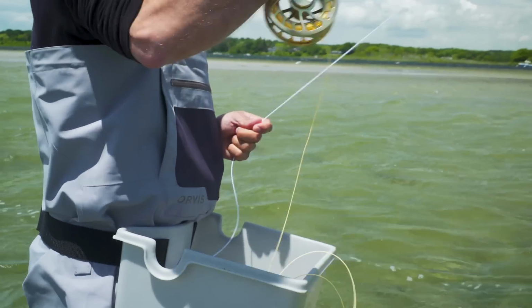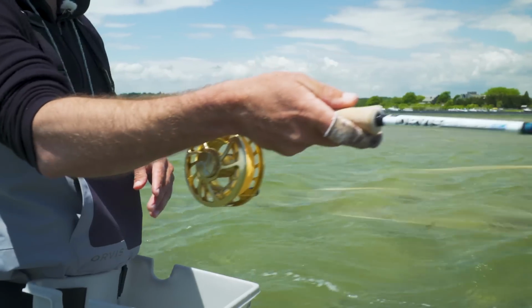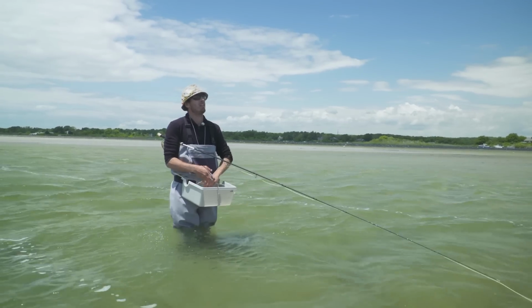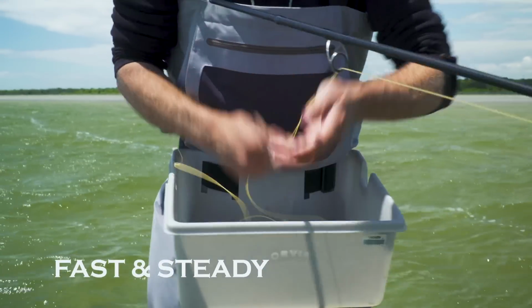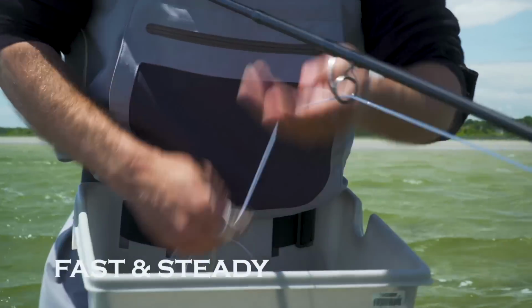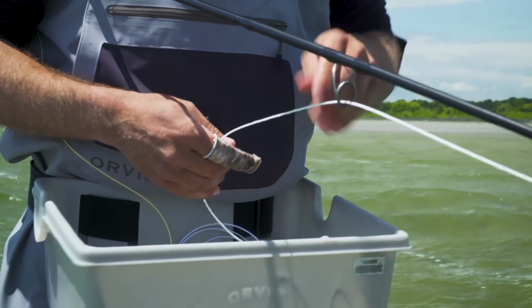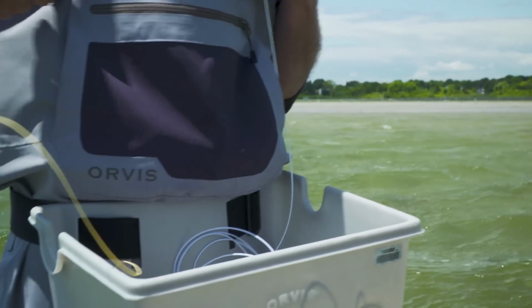And then sometimes you wanna go, but you can only do two-handed, is super fast and steady. You can't do this one-handed. Very rarely will I strip like this. Takes a lot of energy and you gotta cast a lot.